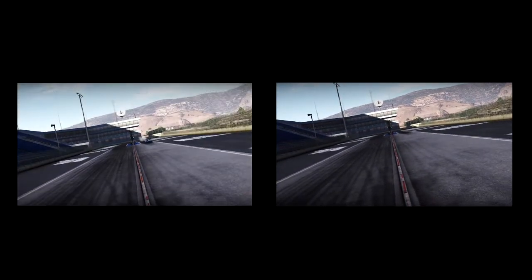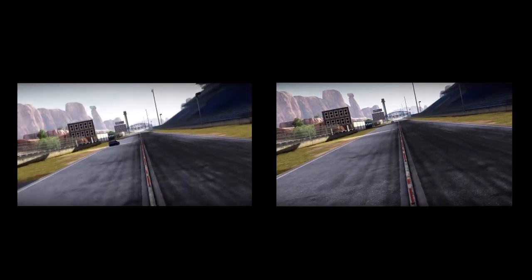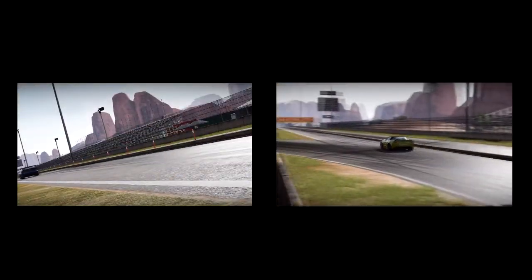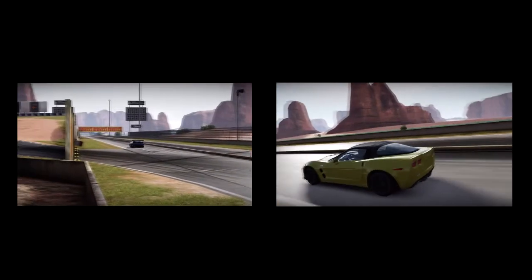The Corvette did the entire mile in 29.4 with a closing speed of 183, compared to the Dodge Viper, who did it in 31.4 seconds with a closing speed of 159. You can tell the huge difference in acceleration here.